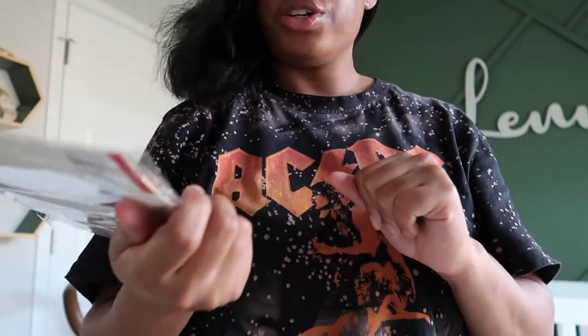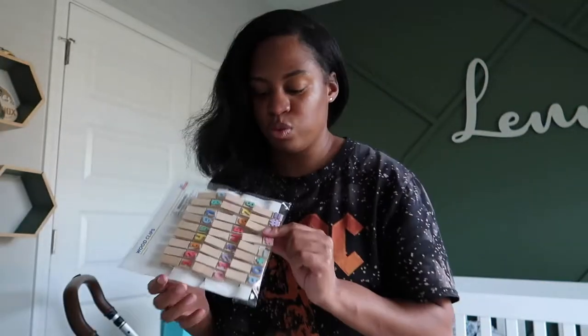So if y'all go in your Target, they do have some really cute back to school items that you can use for decor as well, like bins, these paper clips. They had some that had affirmations on them. Real cute stuff for $3, $2, however.